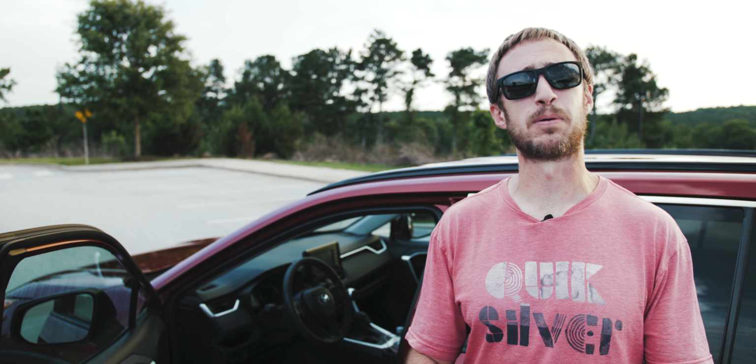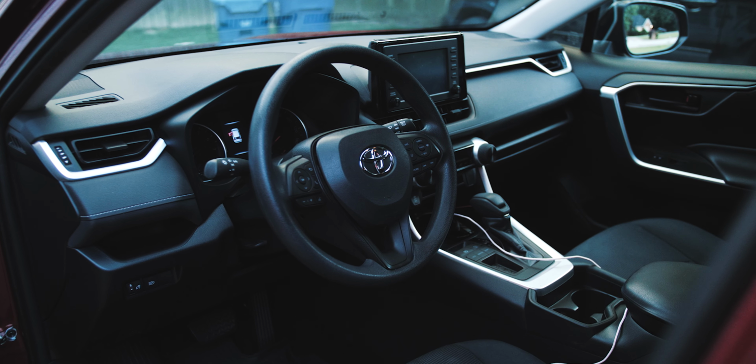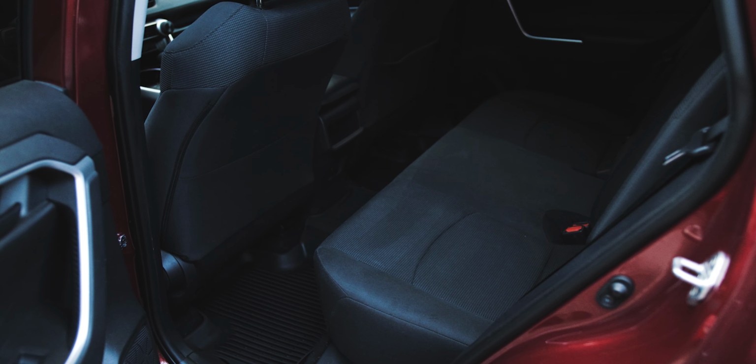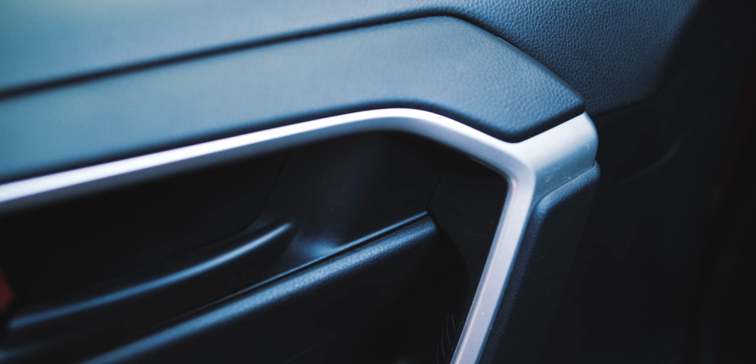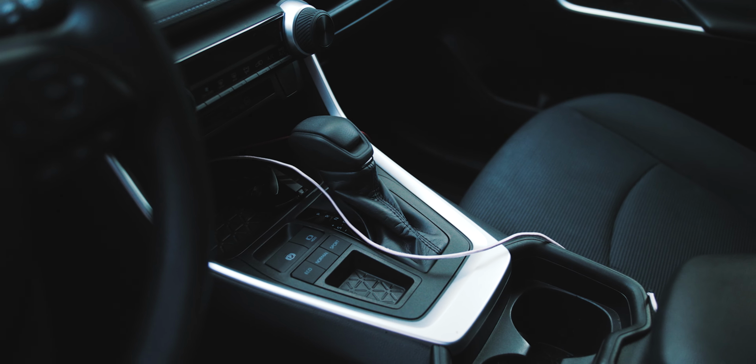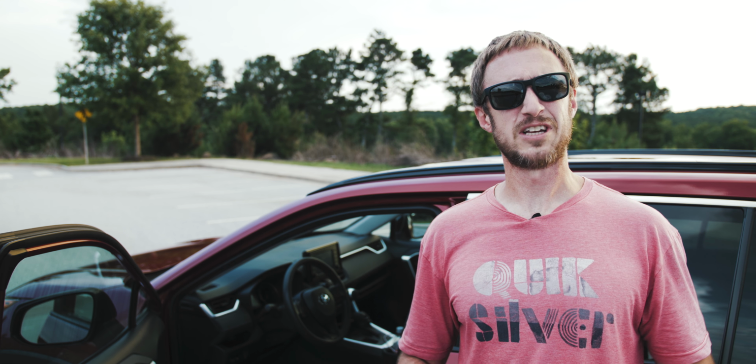Other than that, it's typical RAV4. It's functional, it's roomy, and the materials are of a decent quality. Although, if I had to guess, I would say the plastics in this lower trim model seem a little harder and scratchier than in some of the nicer RAV4s that I've tested in the past year. Yeah, it's just a little plasticky. Where are the plastics?